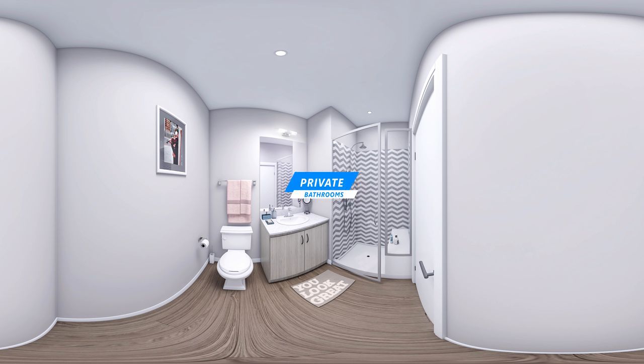Bathrooms have high-end plumbing fixtures, walk-in showers with glass enclosures, Bluetooth showerhead speakers, and a built-in seat. Upgraded bathrooms feature tile and flooring with oversized rainfall showerhead.